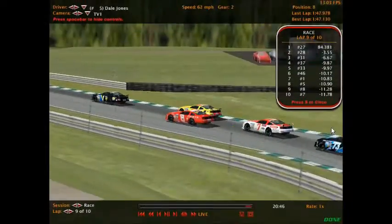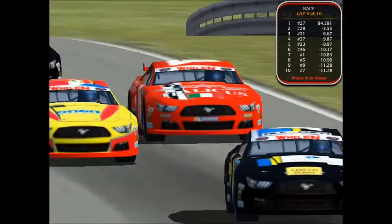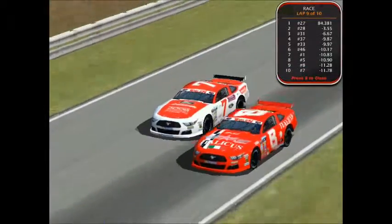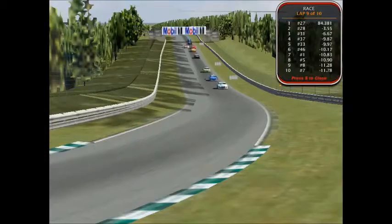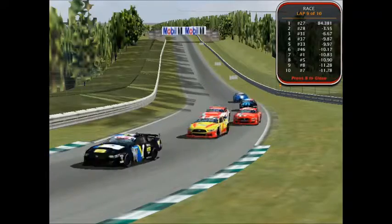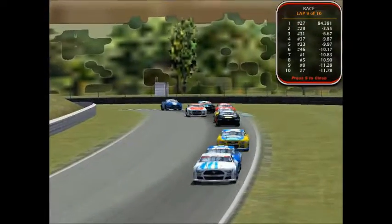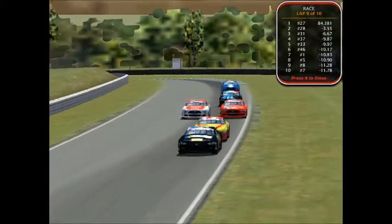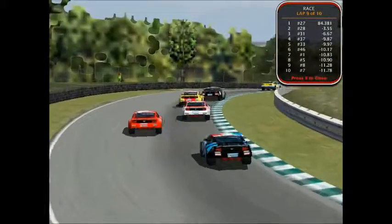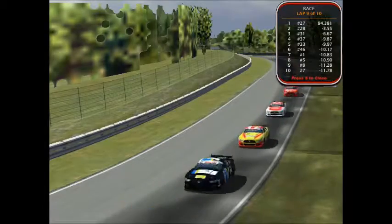But here comes the 8 car. Leroy Jones. Nope. He might lose a spot, though, to David Dryberg. Let's see. Can he clear? Can we actually have a position change? Ford against Ford. He does. We got a lead. We got a change for position. Yay.